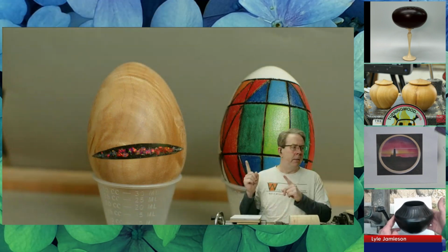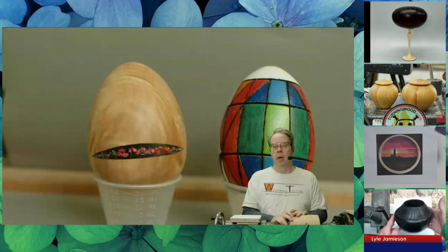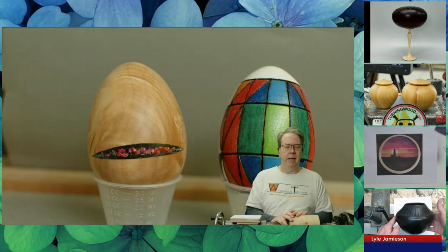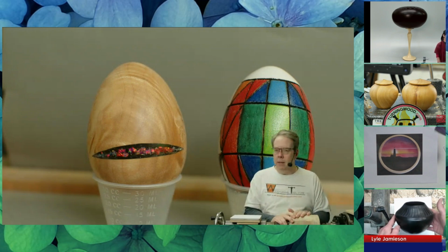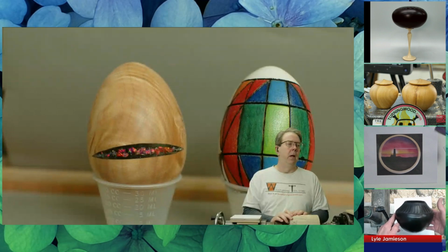I have 2 eggs. Cindy up there has a collaboration with her and Lyle, so it's a black holoform on one of Cindy's pedestals. Steve has a couple of almost oriental style urn type vessels sitting on his headstock there, so those are beautiful.